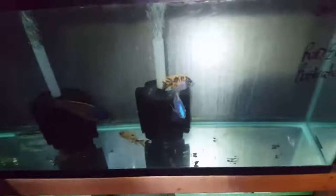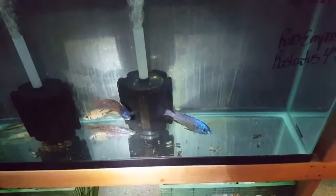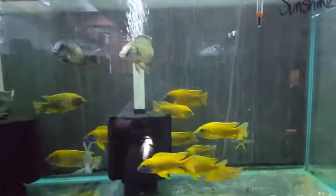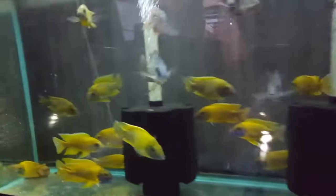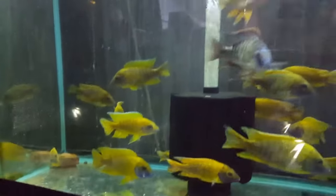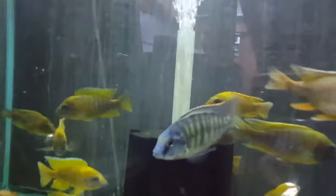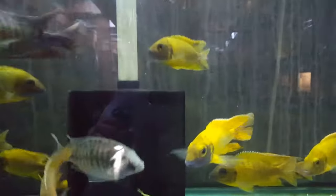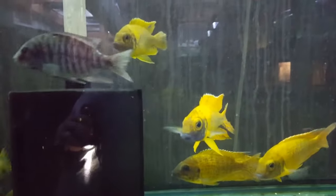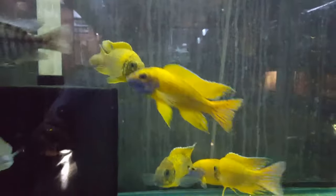This tank really doesn't have much left in it. Have one OB Borlei that I believe is sold, and a couple of big red empress. This tank, always have to have these gleaming sunshines, oh plenty. There's also a few tangerine tigers left in here, but the star of this tank is the gleaming sunshines.